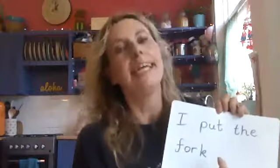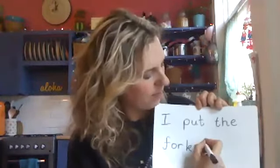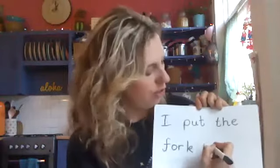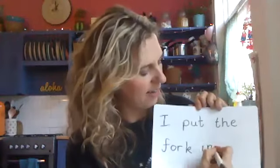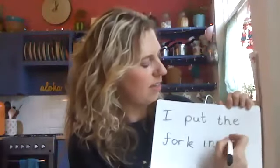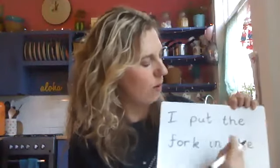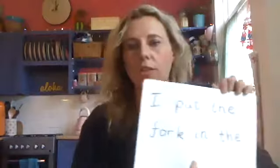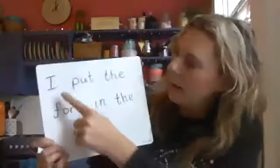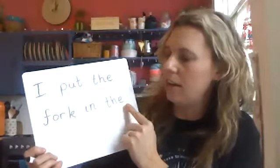I put the fork. Finger space. In. What does in start with? In. Can you hear that in the sound? In. Finger space. The. Another the. Our tricky word, the. Where am I up to? I think I better read through to make sure I know where I'm up to now. I put the fork in the box.